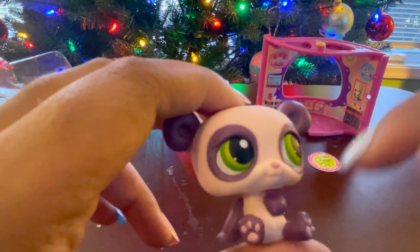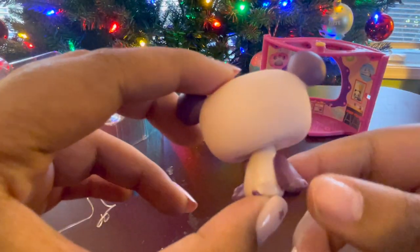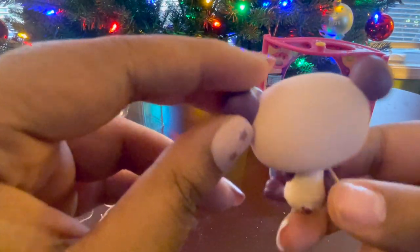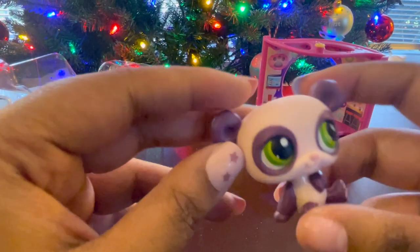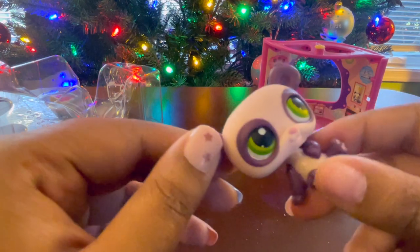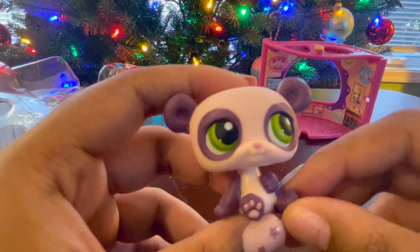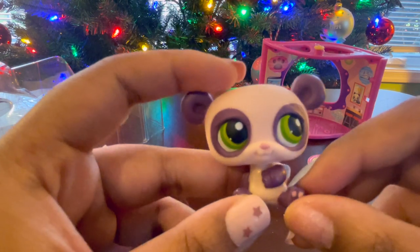I love the purple. It looks so nice. She's not a pure white, it's more like a creamy white. I'm sorry if the lighting is horrible. I'm sure in editing I'll make it look a lot better.